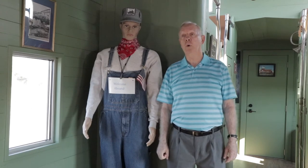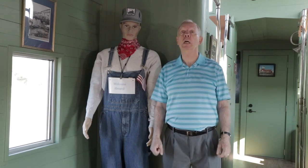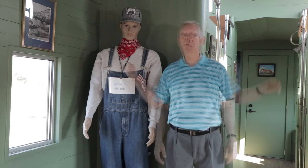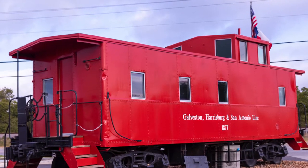1877. We're proud of the railroad and its arrival here in Schertz because it meant so much to the growth and prosperity of this community and all the others that it passed through from the east coast to the west coast. We have a history that began in about the 1840s when the first caboose was put together from rail cars and sort of hodgepodge construction. And then, once the value of the caboose was seen by the railroad, they began to manufacture them.